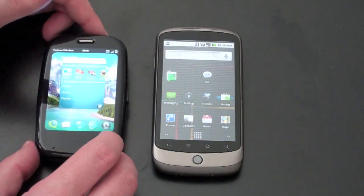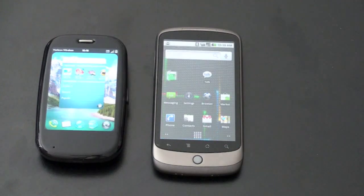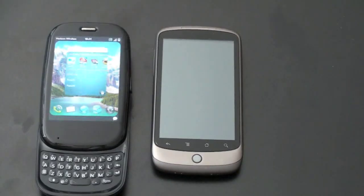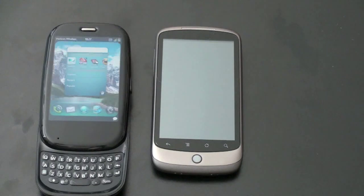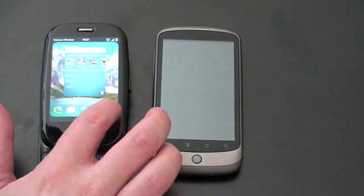On the Palm Pre Plus, you get notifications that show up right at the bottom. Let me show you what those look like. Okay, so I have a text message that just came through, and I've got that little icon in the bottom right. If I had a new email, that would be an envelope, and that'll show up really anywhere I am. If I tap it, it'll tell me what it is.